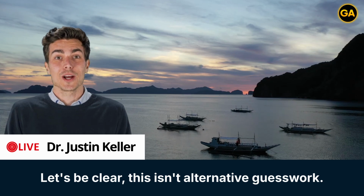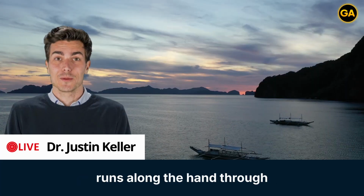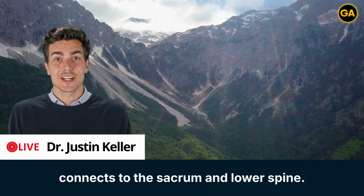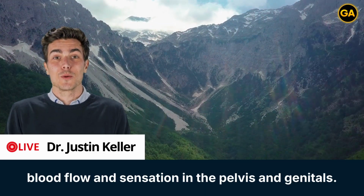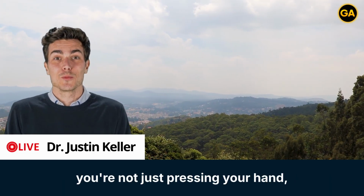Let's be clear, this isn't alternative guesswork. The small intestine meridian, where Si3 lies, runs along the hand, through the arm up to the neck, and most importantly for us, connects to the sacrum and lower spine. That region houses the nerves that control blood flow and sensation in the pelvis and genitals. So when you stimulate Si3, you're not just pressing your hand.